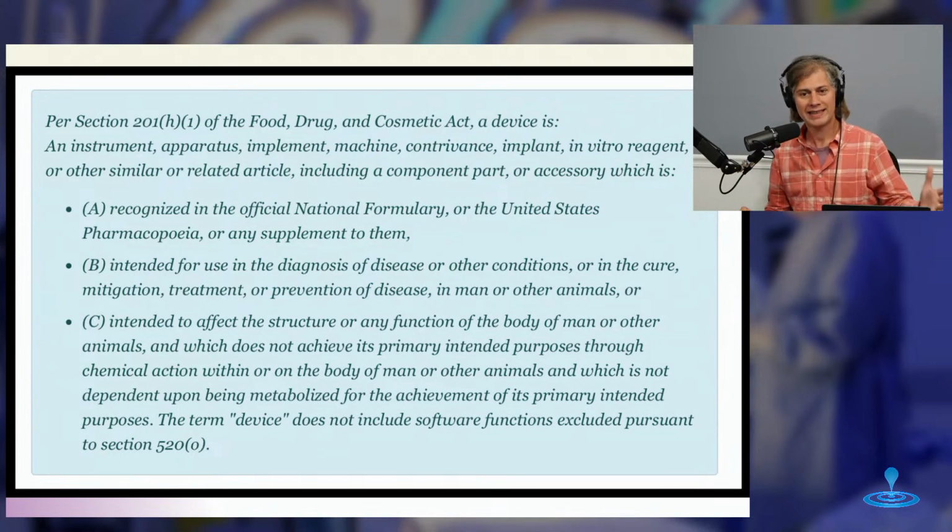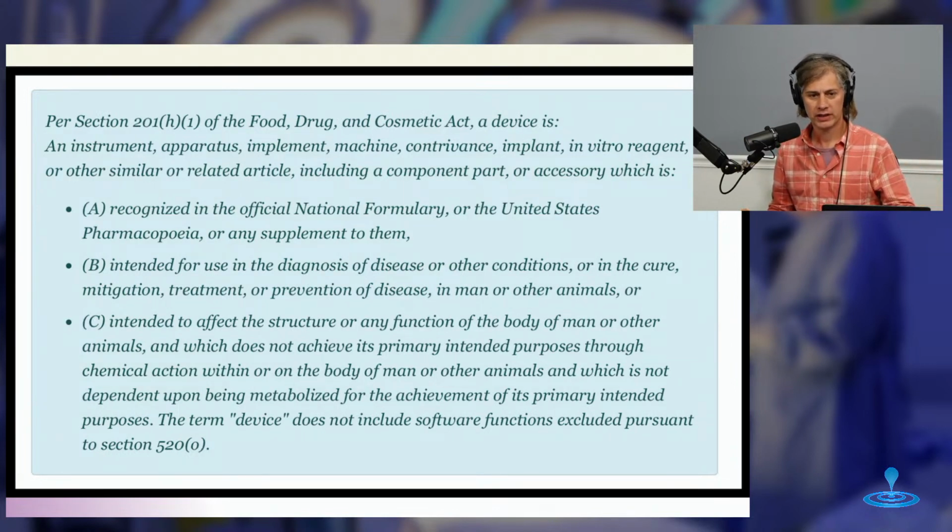And if we go all the way back to the idea of what is a medical device, the first thing that a medical device might be is something recognized in the recipe book, the National Formulary, or the United States Pharmacopoeia, or any supplement to them. In the 13 years that Into Being has been in business, we've encountered a device that met this definition maybe once.